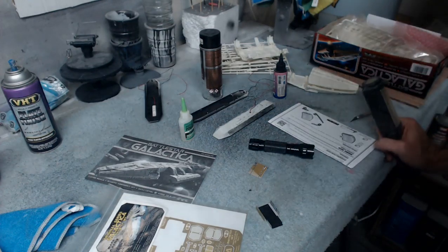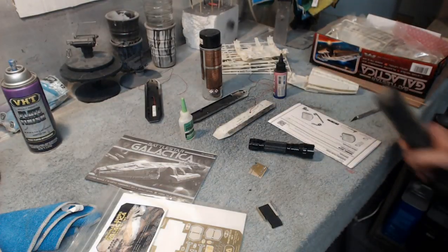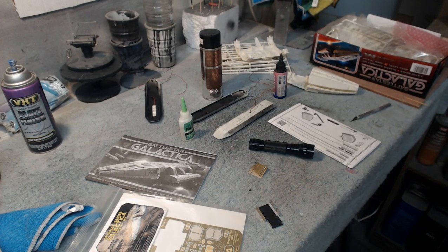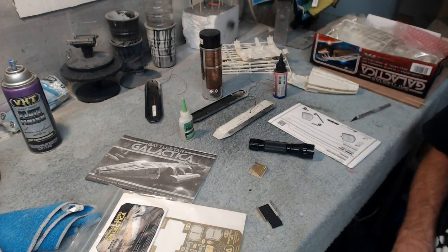So I think we've got it licked, guys. I think that's going to work. It's not quite exactly the way I was thinking of it, but at least we'll have some kind of a chaser effect going on in there now.